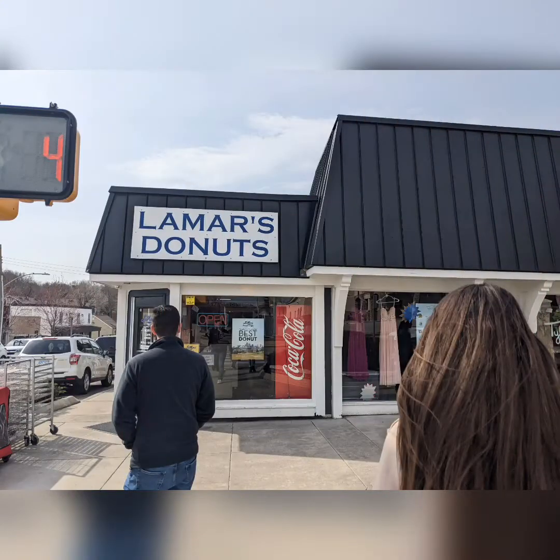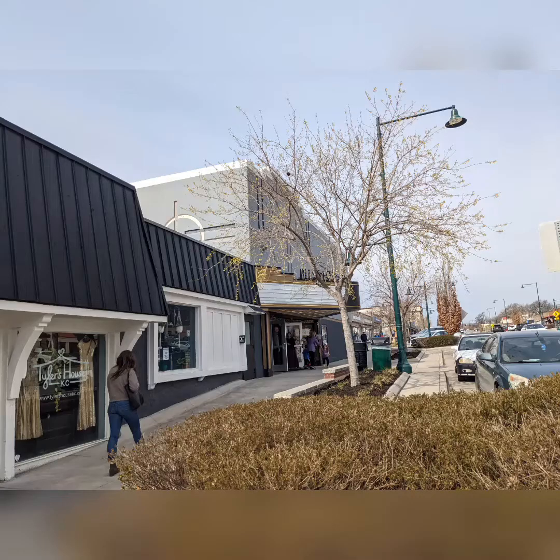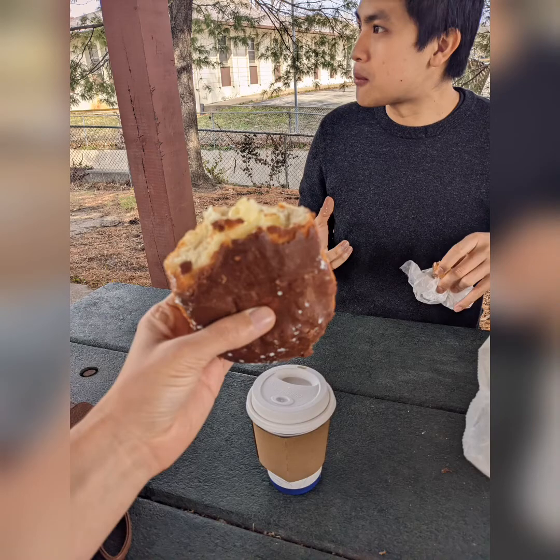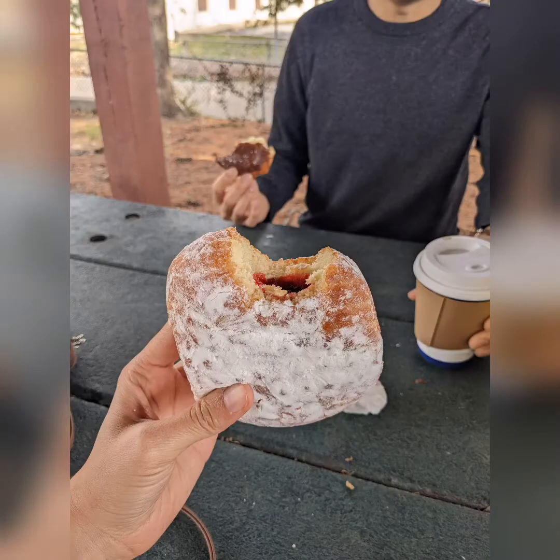Sunday, April 3rd was our third and last day, and we started off the day by grabbing some donuts at Lamar's Donuts and Coffee. So up until this point, we have been in Kansas City, Missouri, but on Sunday, the last day, we were in Kansas City, Kansas. We walked to a nearby park to enjoy our breakfast. Then we drove around to see some of the fancy neighborhoods nearby.